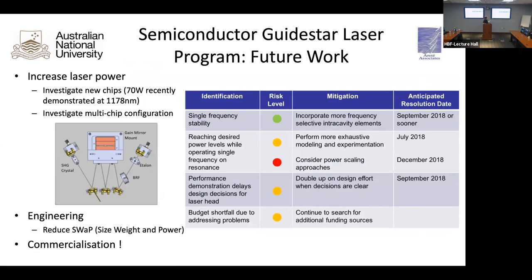So look at where we were back in June and how we're doing now. Single frequency had already been achieved, reaching desired power levels. We're going through more exhaustive modeling and experimentation, so it's a lighter shade of yellow now, and we consider power scaling approaches. I don't think it's red anymore. We have a number of things we want to try, and there's additional funding that's been identified in order to do that. And I'll come back to that.